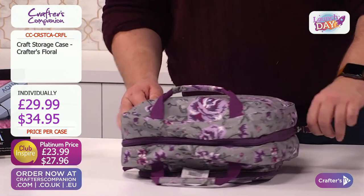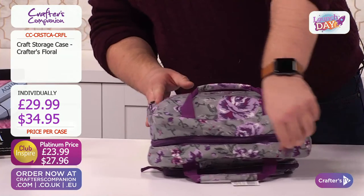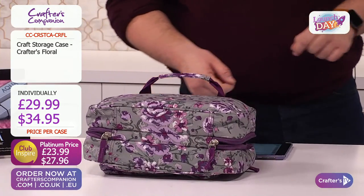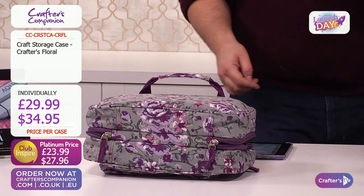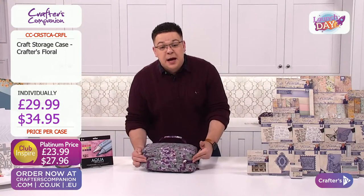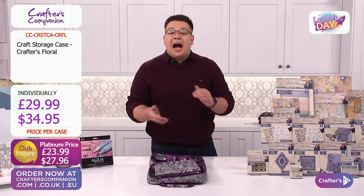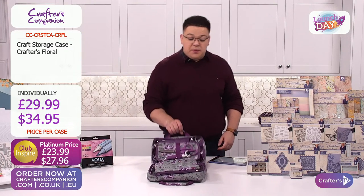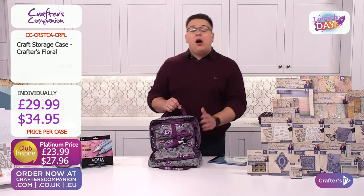That zip goes all the way around the outside, which means you can put your bag nice and flat, and you don't want to put any strain on those zips. Flip it over and you've got your bag. You can see it sits flat. It folds away comfortably. We've not even opened it.